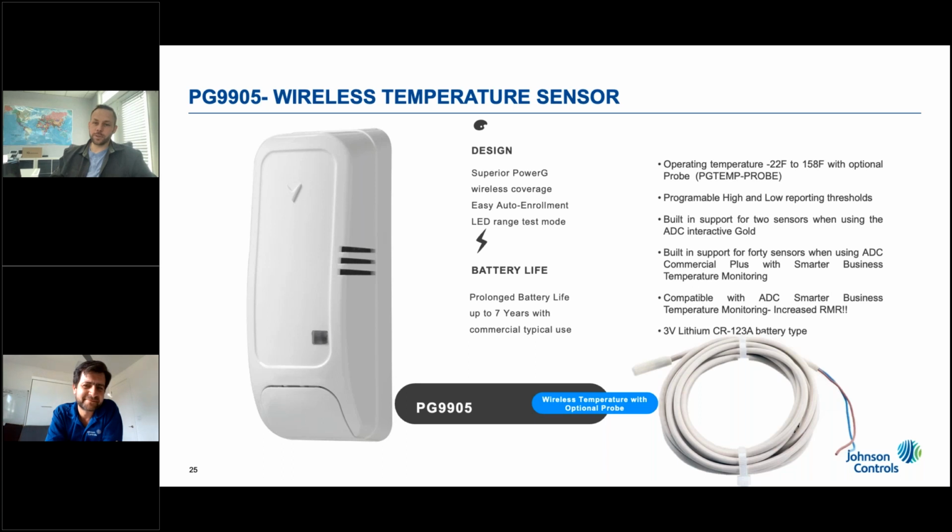This next device I'm super excited about, the wireless temperature sensor. There are so many applications here. I think of this as a device that is really easy to upsell, an add-on device that not only is something that I can sell, but I can also increase the RMR, or the monthly monitoring rate.